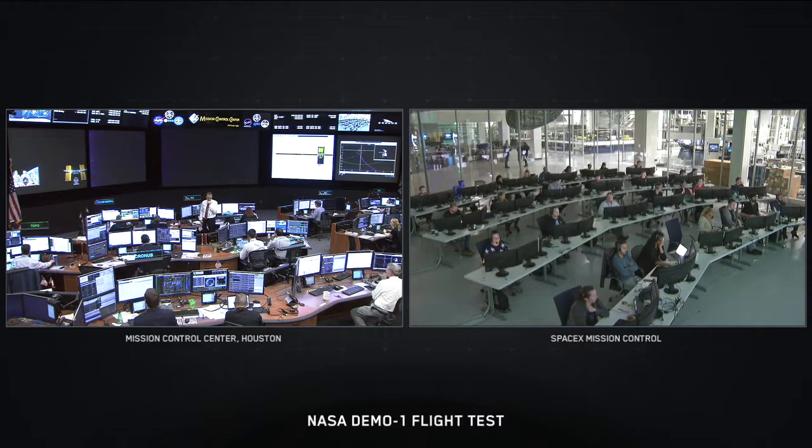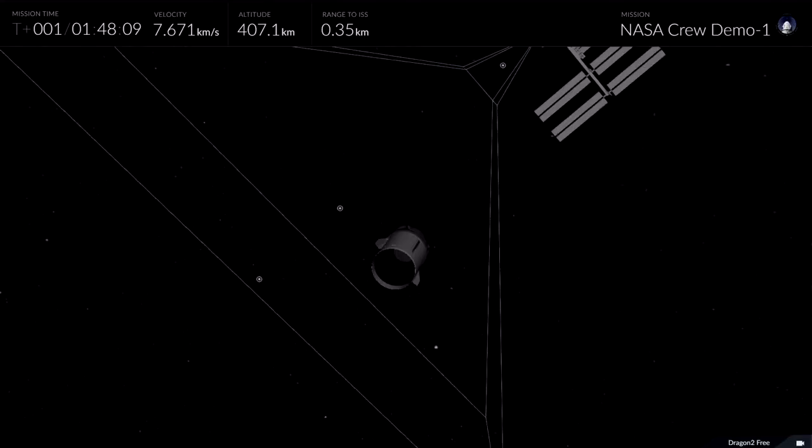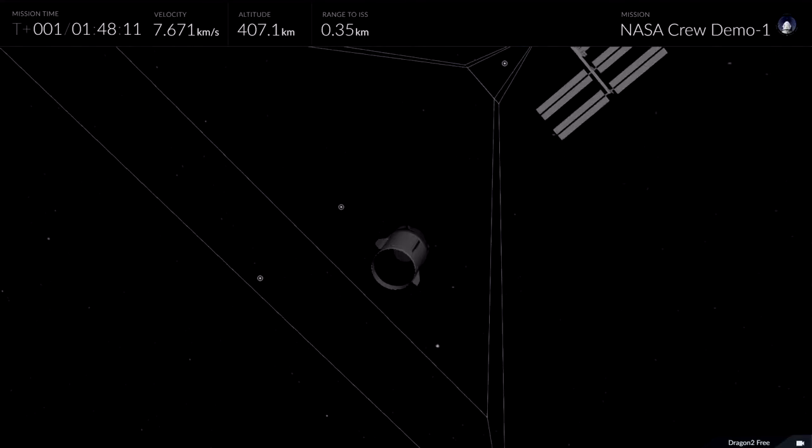All right, so we just got the call. So Dragon actually passed waypoint 0, and they already got the go to move inside of that keep-out sphere. So it's going to now do a maneuver that's going to swing it up around in front of the International Space Station. So right now it's about 400 meters beneath it, and pretty soon it's going to be just about 150 meters in front of it.